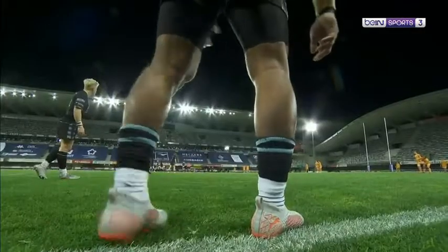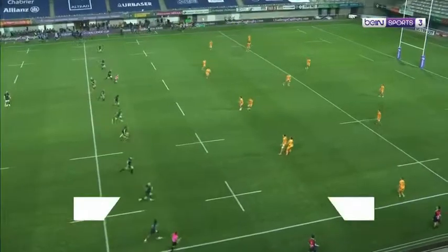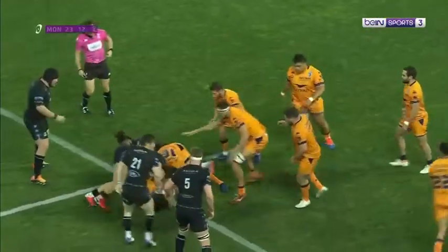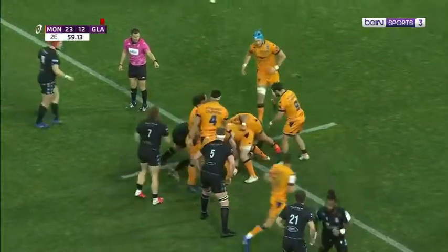Bismarck du Plessis comes on for the captain, Guillaume Garrido. The Rugby World Cup winner in 2007 with South Africa, and he'll relish his chance in this European Challenge Cup. But that's some experience they've got, hookers at Montpellier, Garrido and Bismarck du Plessis.